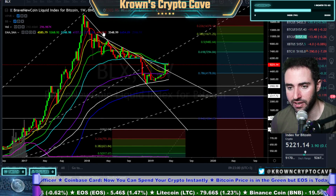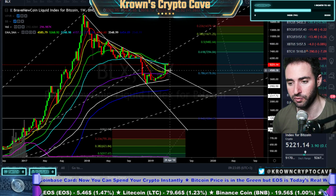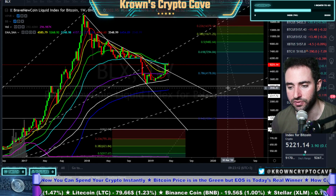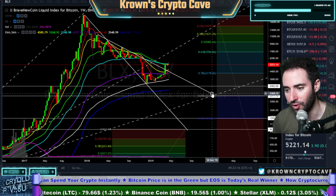No matter which way you cut it, whether you're taking the more aggressive one or the more conservative one, which this one is the more conservative one right here, which would be lining up around that 21 exponential moving average. So if we were to come back down, I would be looking for Bitcoin to base off this trend line. Actually, I don't believe that we break this trend line to the downside. So that also gives you an idea.